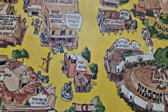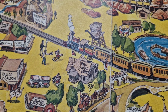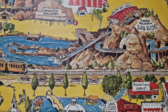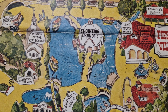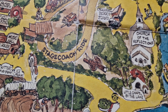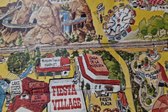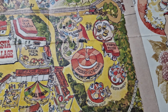So let's see, more in the middle here. Gold Trails Hotel. Yeah. Oh, this is such an awkward position to film in, but El Cinema Grande. Church of the Reflections. Stagecoach ride. Yeah, right. Okay, so it went from this place right here and went straight over here. Happy Sombrero. Yeah, well, right. Okay, so that's these ones.